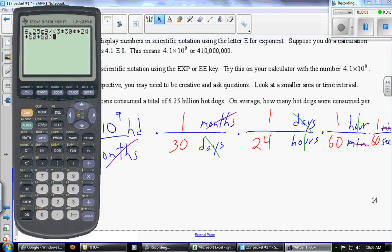This is going to be my answer. So how many hot dogs did we consume per second? Oh man, what did we do wrong? Extra one. Okay. About 800, we'll just say 800. So what does it mean? 800 hot dogs per second consumed over the summer.